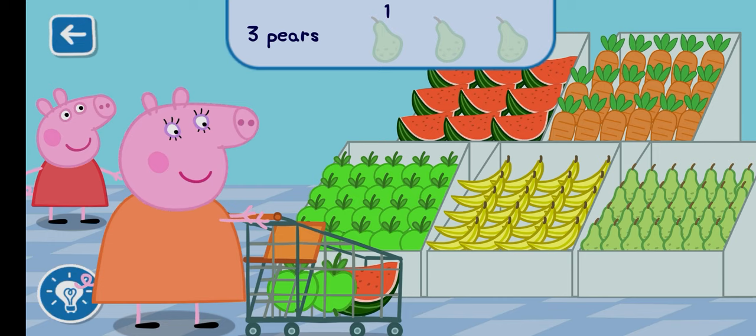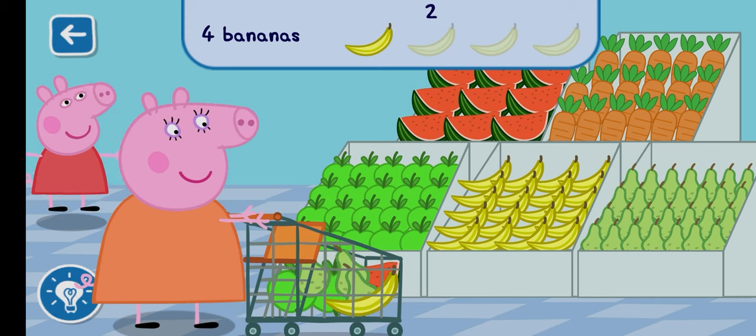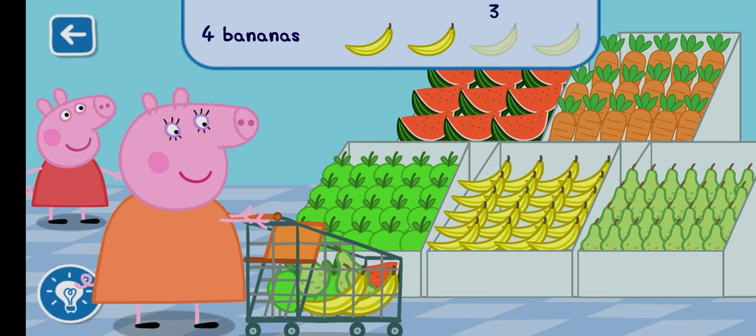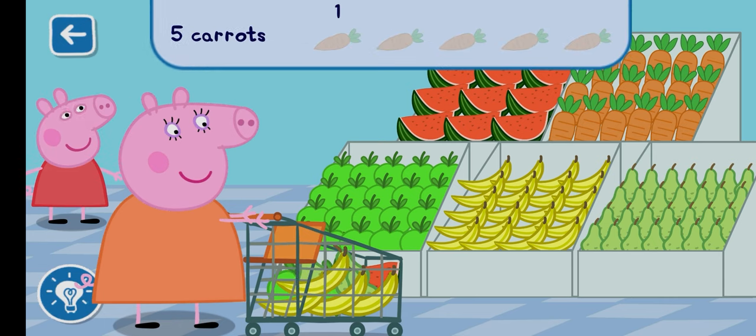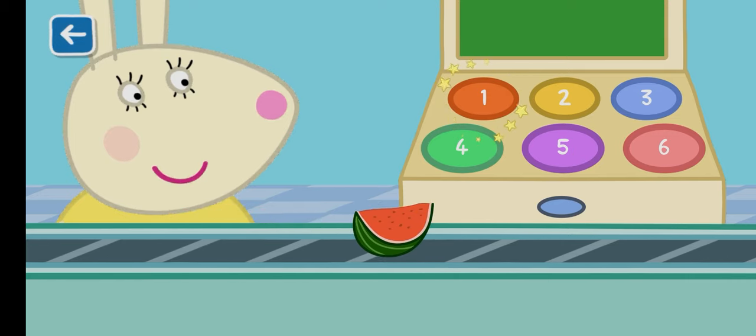Can you find 3. Pears to add to the trolley? Well done! Can you find 4 bananas to add to the trolley? Can you find 5 carrots to add to the trolley? Done. You are very good at counting. Count the number of items on the conveyor belt and tap the correct number on the till.